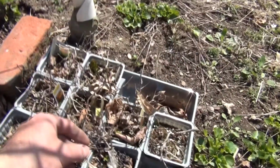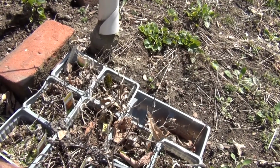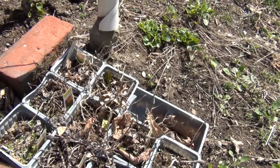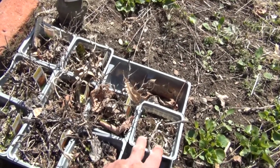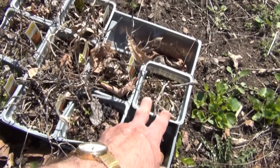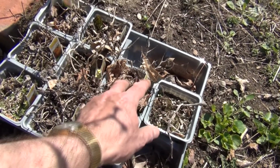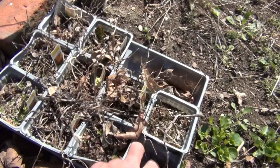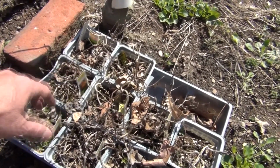Got a flat here of marigolds. I think the marigolds that came up last year were volunteers, and I bought this flat like the year before last. I don't see the true leaves on these seedlings here, so I don't know if those are marigolds or not. But I see some seed pods I can salvage. Get some more marigolds.